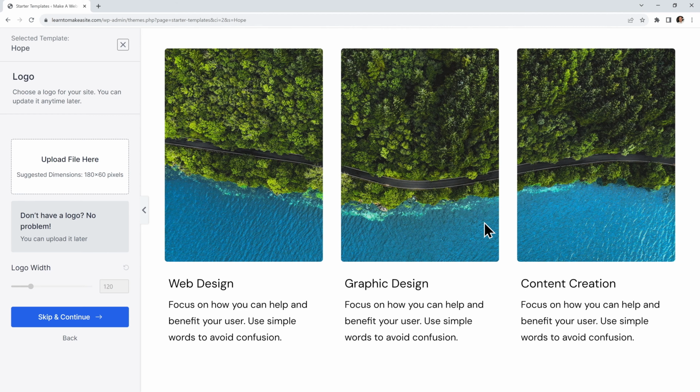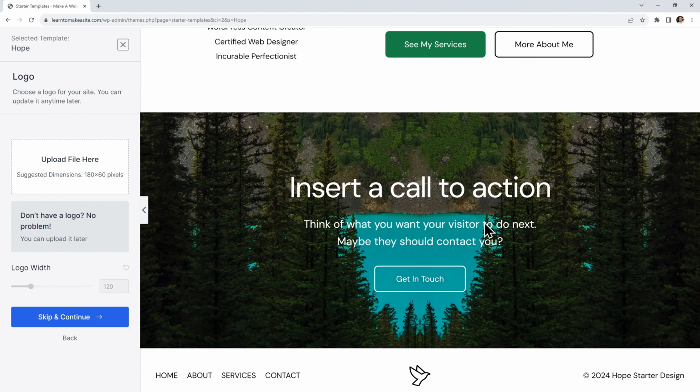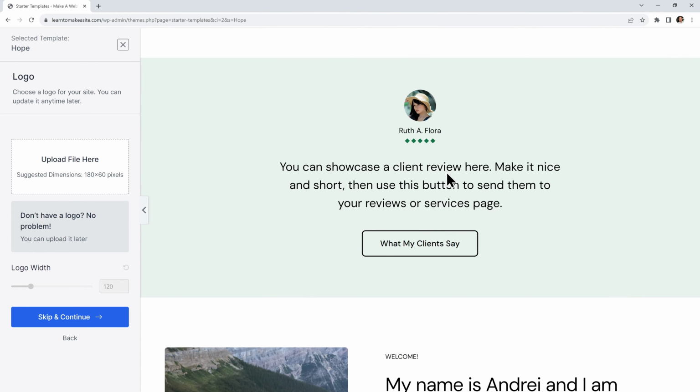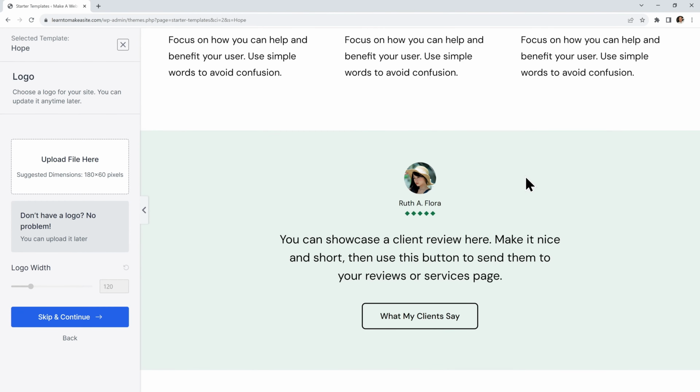So you'll be able to turn this template into any type of website that you want, all while learning everything super fast. And the design itself is simple and beautiful. I've even included some tips and tricks over here to try and help you out as much as possible while you're making your website. And for now, we don't want to change anything in here. Just click skip and continue.